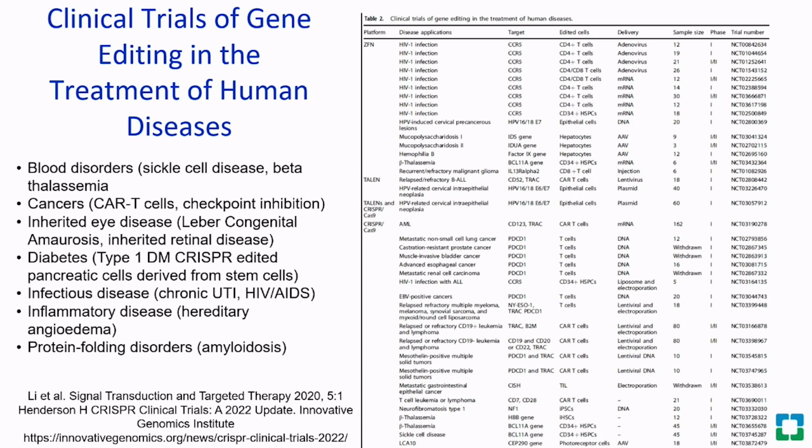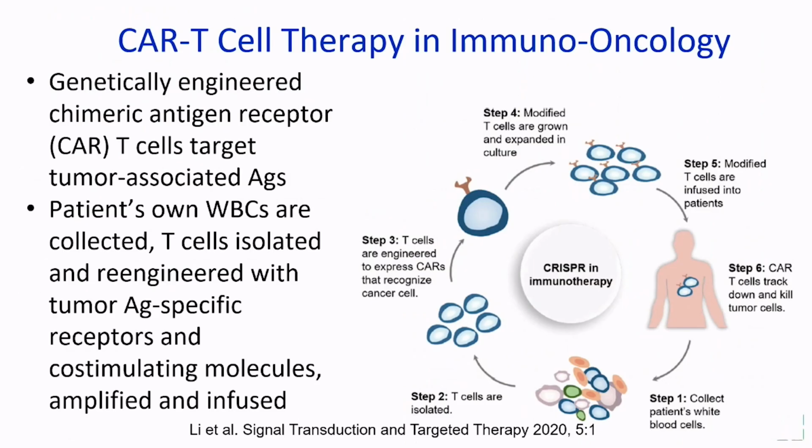testing. There have been also clinical trials using gene editing in the treatment of human diseases. Sickle cell disease is a big model for this, with different blood disorders, cancers, CAR T cells, checkpoint inhibition, inherited eye disease, diabetes. You can take type 1 diabetes, CRISPR-edited pancreatic cells that are derived from stem cells and put them back in a patient. Infectious disease, inflammatory disease, and protein folding disorders like amyloidosis.